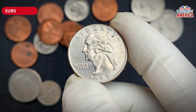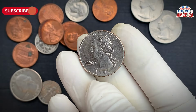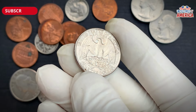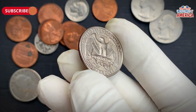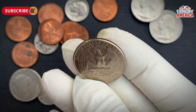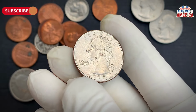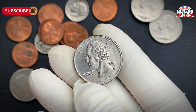The third category, other errors, includes some of the most spectacular mistakes ever to leave the mint. Misaligned dies can create coins where the images appear skewed, as if caught in a funhouse mirror. Overlapping or blurry images make it seem like Washington is emerging from a fog. These errors, while rare, can turn a simple quarter into a 5- or 6-figure windfall. The value of these error coins isn't just in their rarity, it's in their stories.